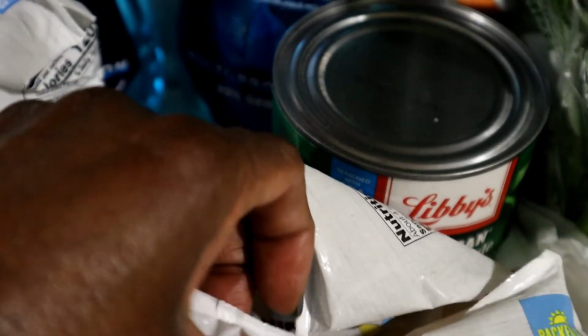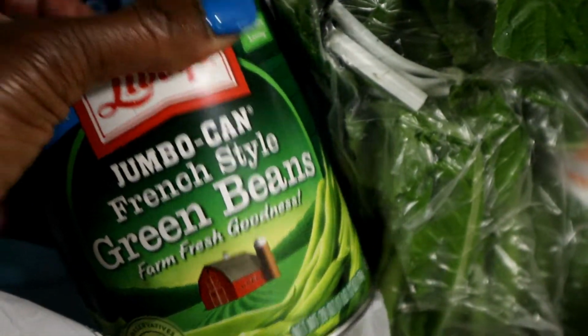I also got the whole kernel corn, because I'm using that to make my chipotle bowls tonight. I got some French style green beans. I got me some turnip greens. I got 5 bunches. Y'all, these greens were $1.48 a bunch, but they are pretty. The bunches are plentiful though.